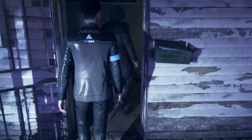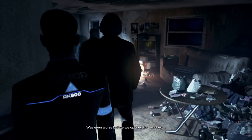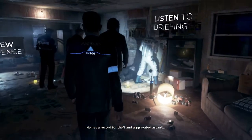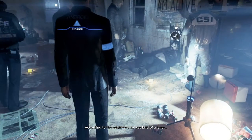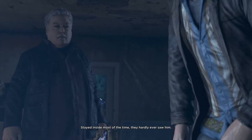Oh. All right, let's go in. Jeez, that smell. It was even worse before we opened the windows. This looks like a pigsty. Look at the menace. And that's the body. He has a record for theft and aggravated assault. According to the neighbors, he was kind of a loner. Stayed inside most of the time. They hardly ever saw him.